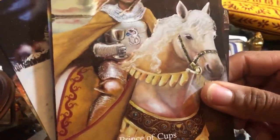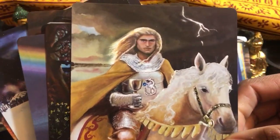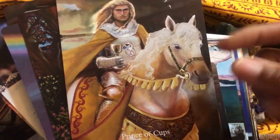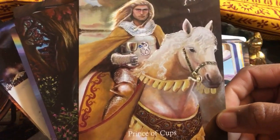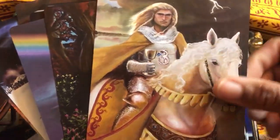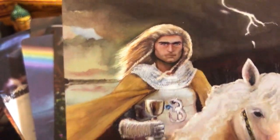Prince of Cups. Got a little bit of Fabio going on here. Got the lightning in the background, the white stallion, a little bit of a curly mane. This is so gorgeous, very lush. He is the House of Pendragon. Take a look at his face. Nice chisel, good bone structure.